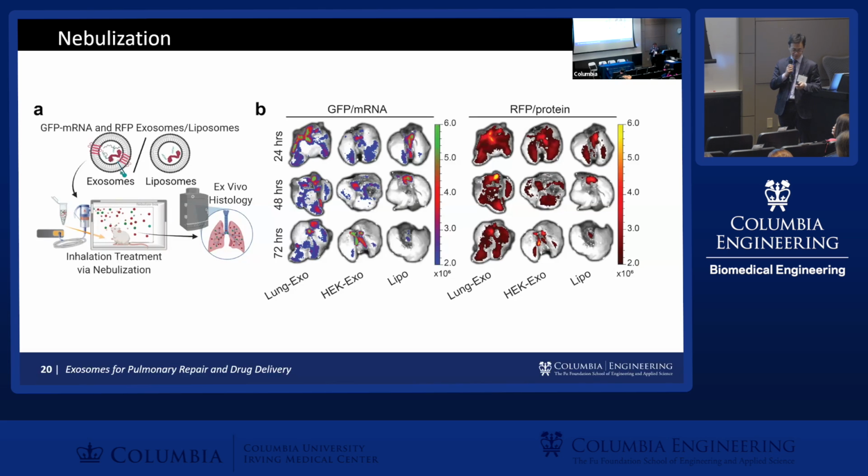Kristen identified that in this particular inhalation lung delivery, exosomes outperform liposomes in delivering both mRNA and protein to the lung. As you can see, there's a stronger signal compared to the liposome. And lung-derived exosomes outperform generic cell-derived exosomes.